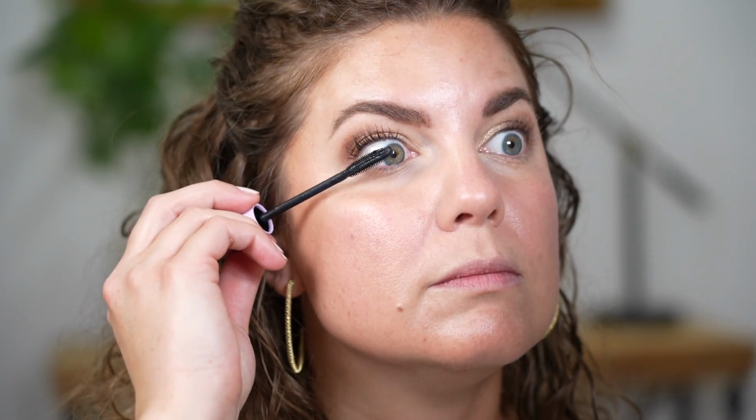This one, do not buy. This is that new Chanel one that Allure... I don't like it. Now, I've been trying this Tower 28 one. We're gonna use that today. I'm liking this one. It's cool.